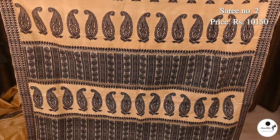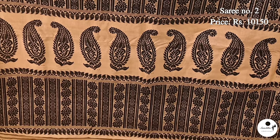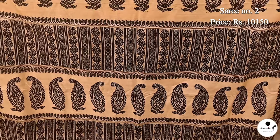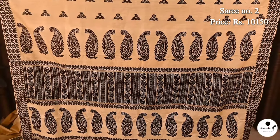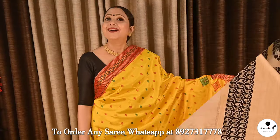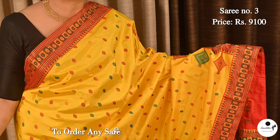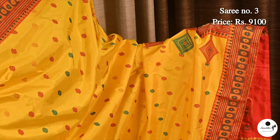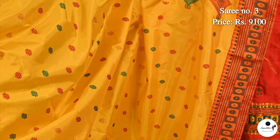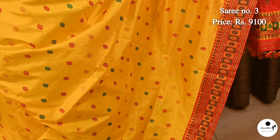Ravishing pallu with vertical panel designs, beautiful paisley motifs. Blouse piece has a sleek border with beautiful paisley motifs. Let's now look at an amazing Assam silk saree in traditional color combination of yellow and red border. Has intricate resham weaving in red and green color. Body has resham buttas in red, yellow, and green color. Saree number 3 priced at 9,100.